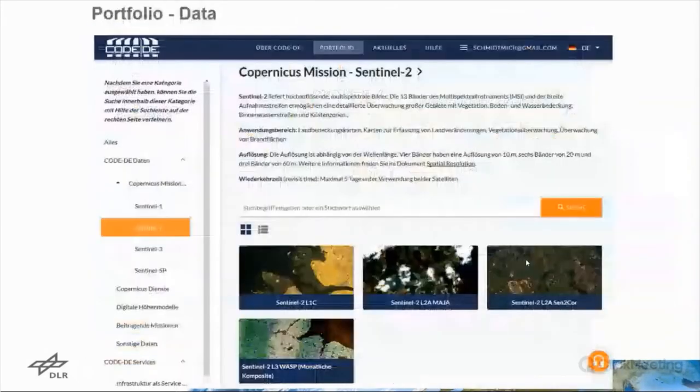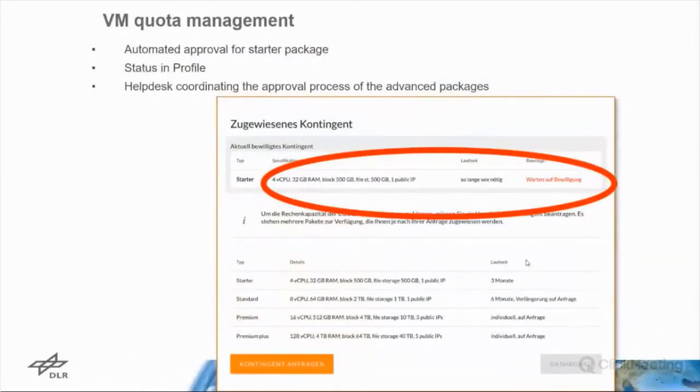Next slide, please. In our portfolio on the website, we have a data description. Nothing surprising there. So you should or could look at that in the implementation of CODE-DE. Next slide, please. I mentioned that we needed a quota management system. So we have 4 different types of users that we identified and 4 different types of quota that are managed through the help desk and then are enabling the user to use their virtual machines and the different flavors of an operating system.